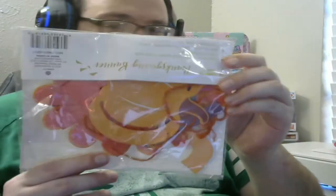So it looks like we got some Thanksgiving hanging decorations. It says Thanksgiving banner. We got that, and then it came with some cloth thing. So that probably won't sell till about Thanksgiving.